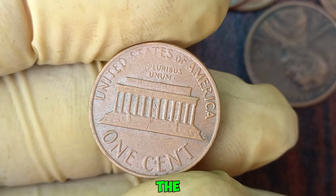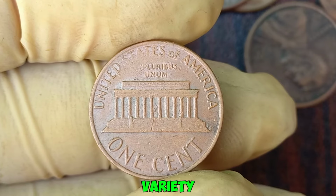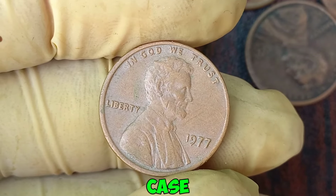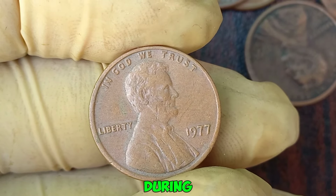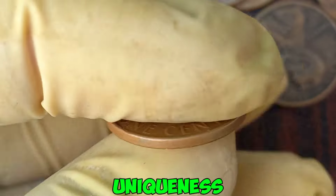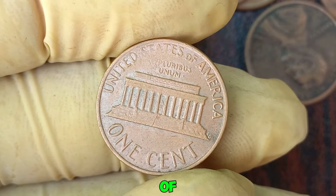You see, the 1977 Lincoln penny without a mint mark is considered a variety coin, which means that it is a deviation from the standard design or production process. In this case, the absence of the mint mark is a result of a mistake or error during the minting process. These error coins are highly sought after by collectors because of their scarcity and uniqueness. And when it comes to collecting coins, rarity is the name of the game.